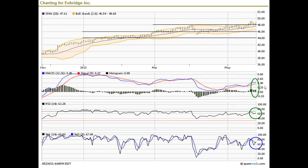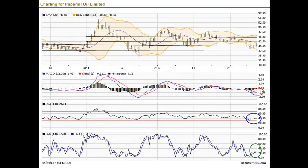RSI showing growth here at 60. With the pullback on Thursday, Friday, you can see the momentum is back with the stock. And what's more important is that we see momentum here at a crossroads looking like it's going to cross higher. So that should bode well. If you got it under the $48 mark, you should be able to make the 1% quite easily.